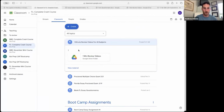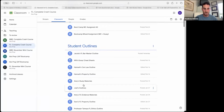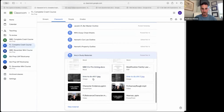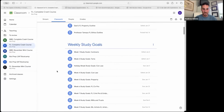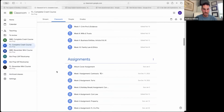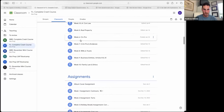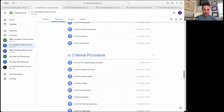And if you go to our classroom, you could see one of our star tutors, Amy, has her study materials because she was also a former student, and she has some of these really great time to do sheets and other things. I think these are great sheets. Another thing that I really like is I had a student named Hannah, fresh off a bar passing experience and a wedding, and she contributed to the class, and this will go down in history as one of the greatest things ever contributed. And Hannah is super cool and a friend of mine.